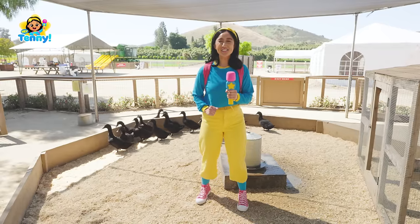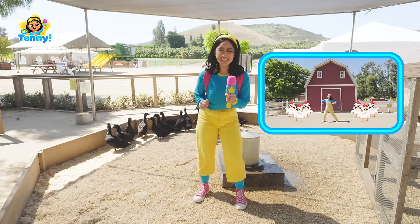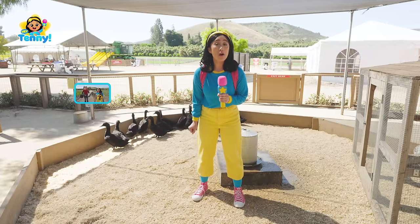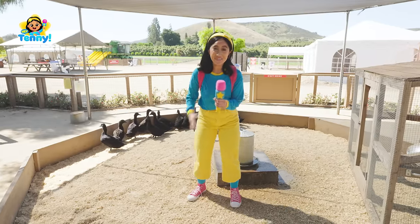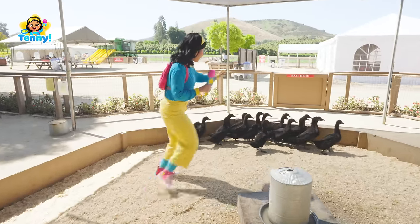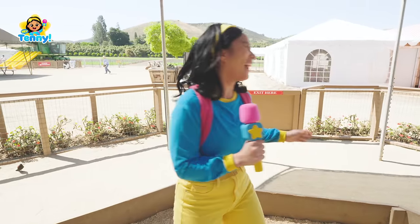Thank you so much for joining me on this farm-tastic adventure. We got to feed baby goats. And then we danced with chickens. But most importantly, we learned about what farmers do, like picking flowers and feeding animals. Well, like these fuzzy ducks. Well, fuzzy ducks, do you have anything to say to my friends? Stop! You're quacking me up!